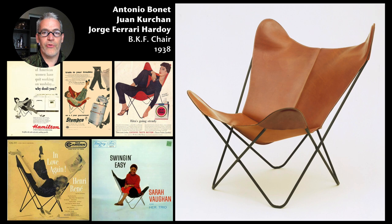This is the Hardoy chair, also called the BKF chair, which was designed by architects in Argentina in 1938. Edgar Kaufmann Jr. at the MoMA bought the first two that came to America. One he installed at Fallingwater, his family's house in Pennsylvania, and the other entered the collection of the MoMA. Artek-Pascoe, which was the U.S. branch of Alvar Aalto's furniture production company, put the chairs into production from 1941 to 1948.